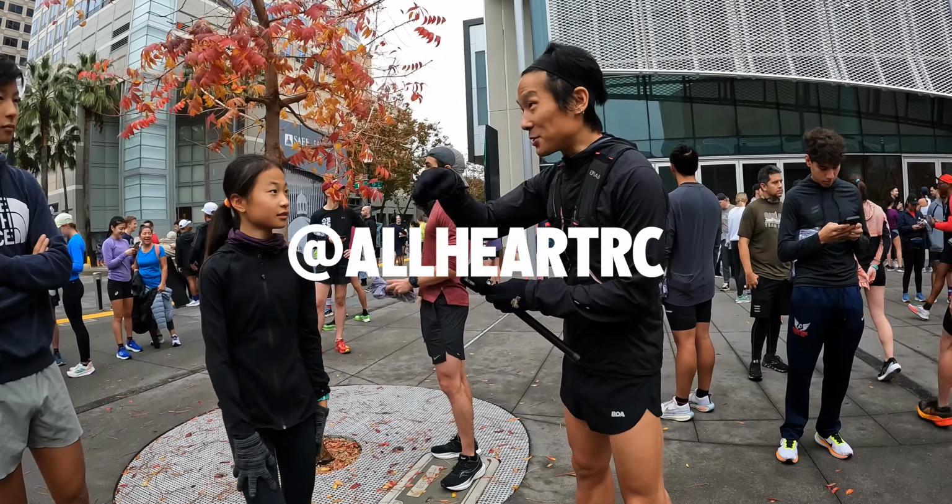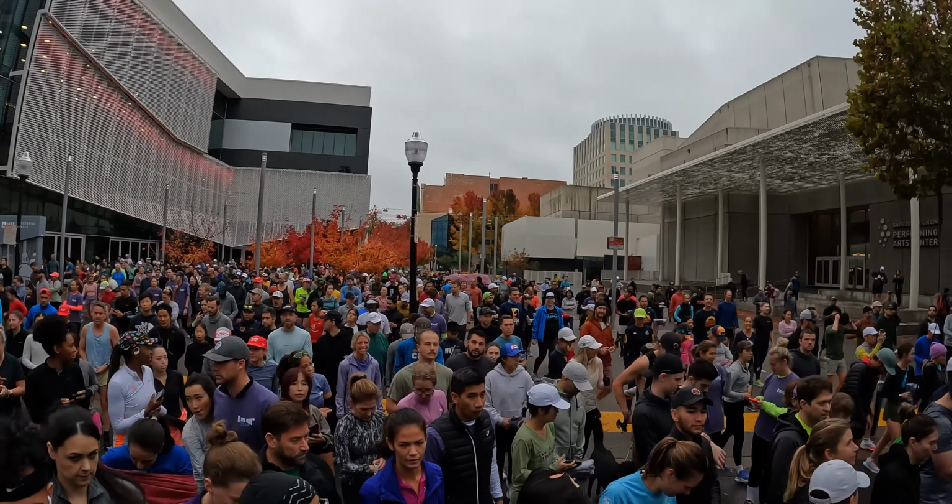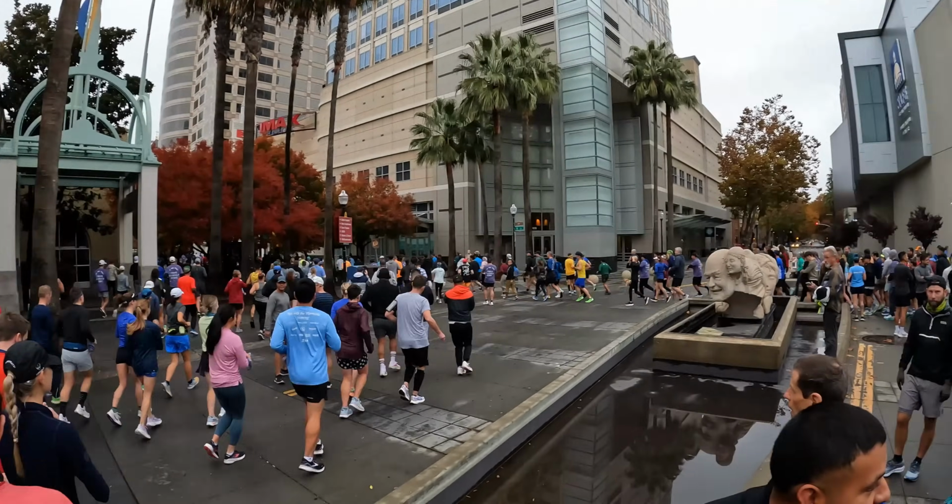It's just carbs. But then we headed over to the Shakeout Run, and I kid you not, if you saw Kofuzi's video or my friends over at All Heart Running Club, All Heart RC, they talked about how there's like 1,000 people at the Shakeout Run. It was absurd. I've never seen so many people running at once. We literally took over the city. It was absurd, and it was super fun.